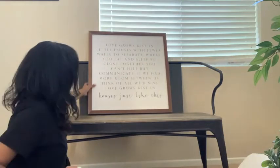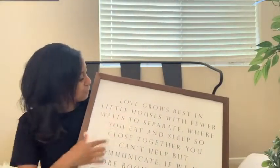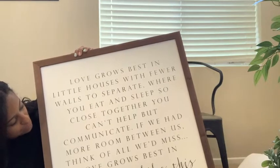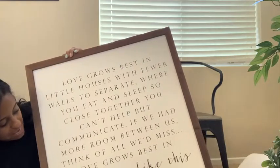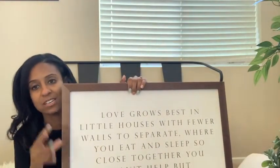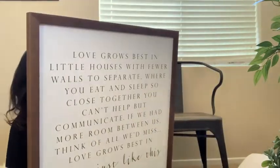And then the next thing is this huge thing right here. We picked up this sign. And it is "Love Grows Best in Little Houses with Fewer Walls to Separate, where you eat and sleep so close together, you can't help but to communicate. If we had more space and room between us, think of all we miss. Love Grows Best in Houses Like This." And this is probably one of my favorite little catchy sayings. I feel like everybody has this in their home.